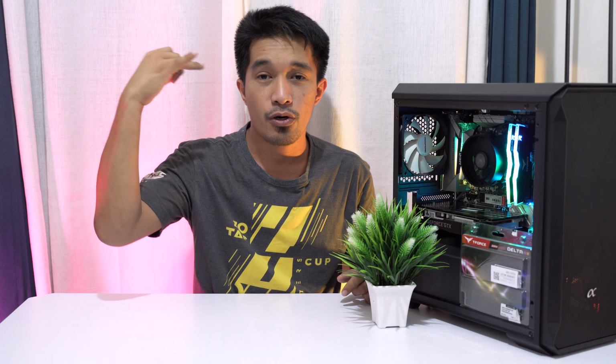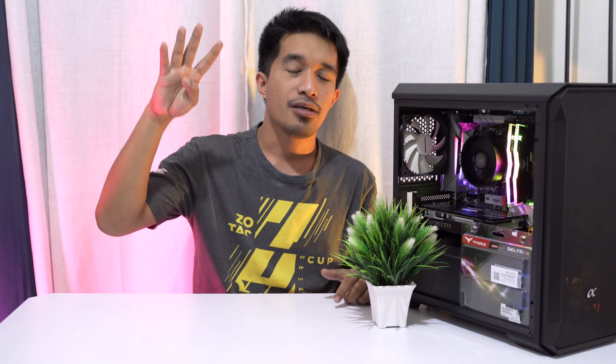Board, processor, RAM, and video card. And of course, power supply. Diyan po nag-focus yung budget natin.